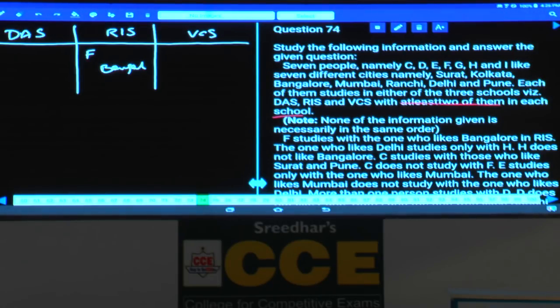The one who likes Delhi studies only with H. H and Delhi are the only two persons in that group, in that school, isn't it? Only with H. H does not like Bangalore. As H does not like Bangalore, H and Delhi cannot be at this place at all, isn't it? And this H and Delhi can be either DAS or VCS.